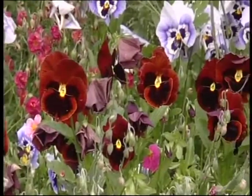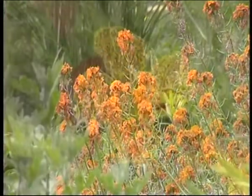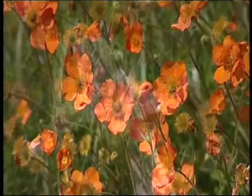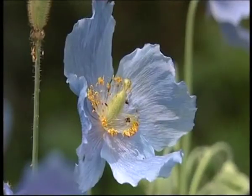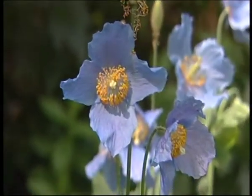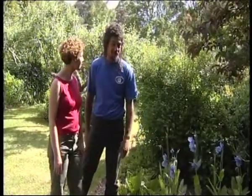What sort of variety of plants do we have here? We average around, I think, 3,000 different types of plants in this garden. These are Meconopsis, or the blue Himalayan poppies. As you can see, they're a really nice sort of intense blue. And in our climate, they're quite easy to grow.